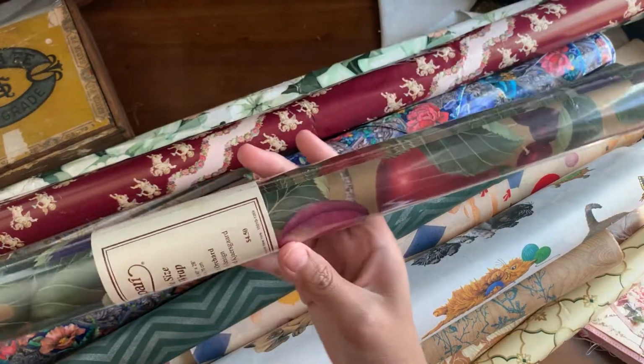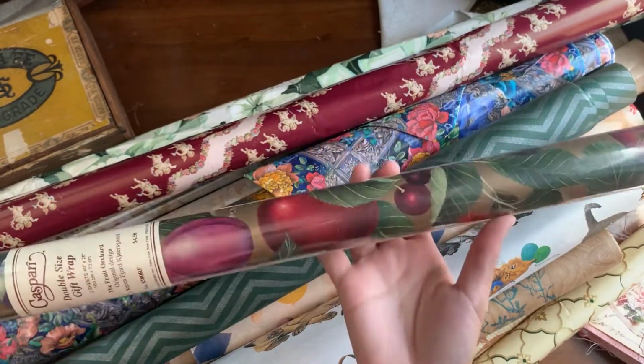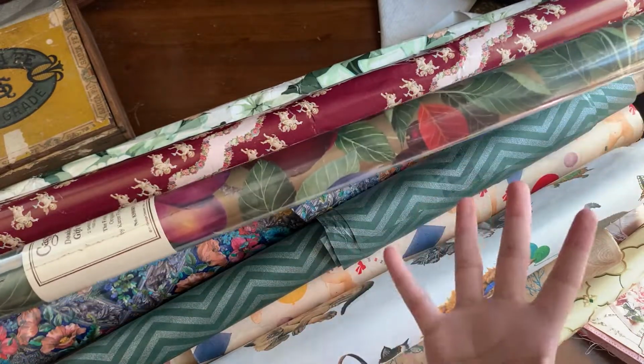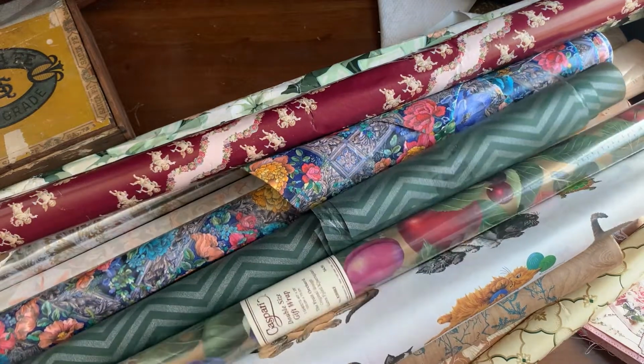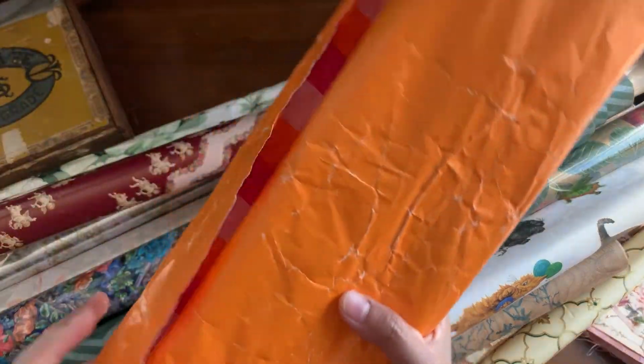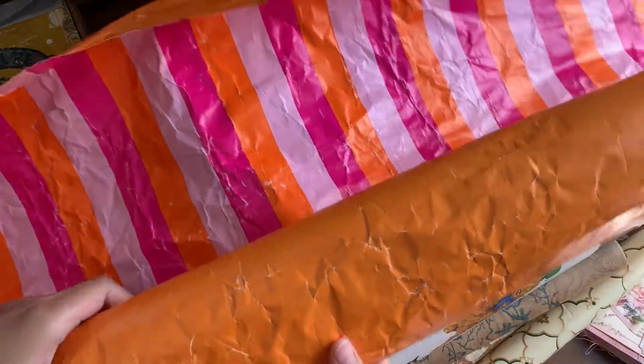Okay, and again, I don't want to unwrap it because then it'll just open up like that and I want to avoid that. Vintage fruits. I thought this was ugly, but then now I see the inside of it and it's so cute. It's groovy, even though it's all wrinkled.